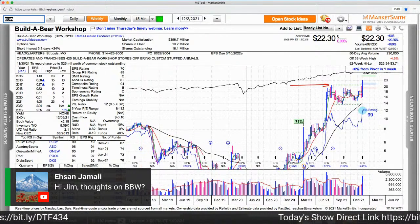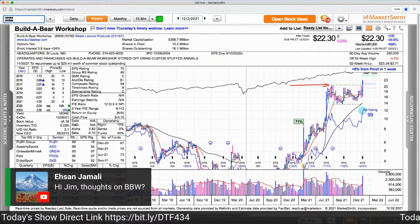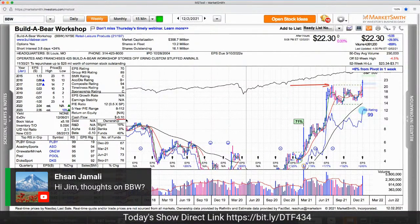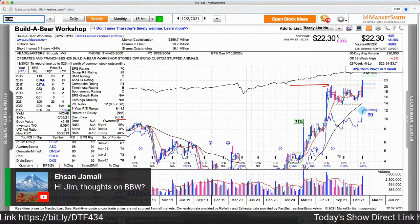Boy, their earnings have been great. Look at their numbers. Look at their sales numbers. Just fantastic. And I suspect they're coming into their best season, which of course is Christmas. And I think they ought to do well. A little concerned with the cash flow. It is negative cash flow, but I think if you look at these numbers, they're going to turn that around.